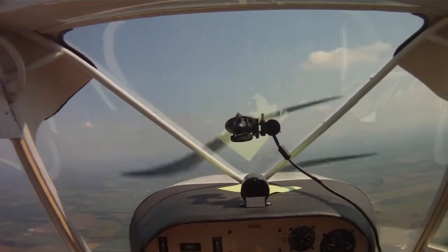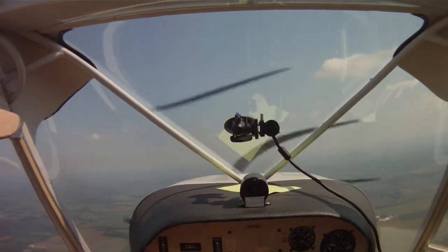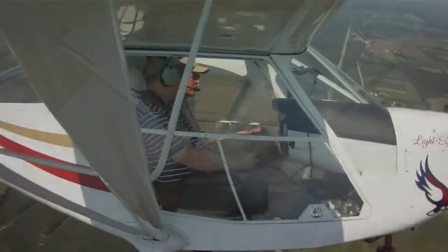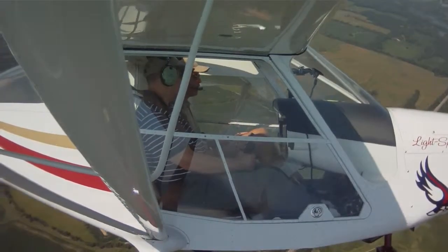It's also set up with a combination turf and pavement tire, so that if somebody's operating off of a combination or they have a private strip where they want to do it, then this is a great airplane for that, along with the STOL capability.